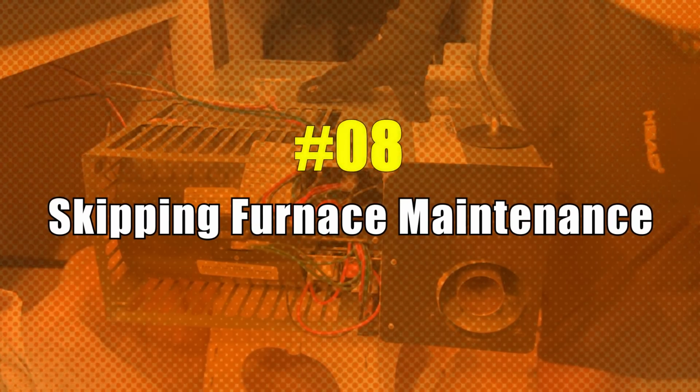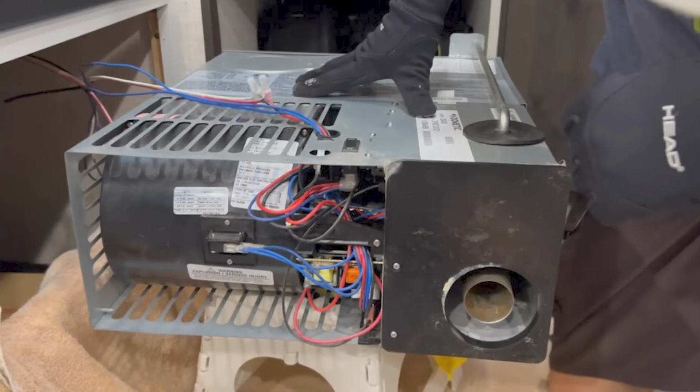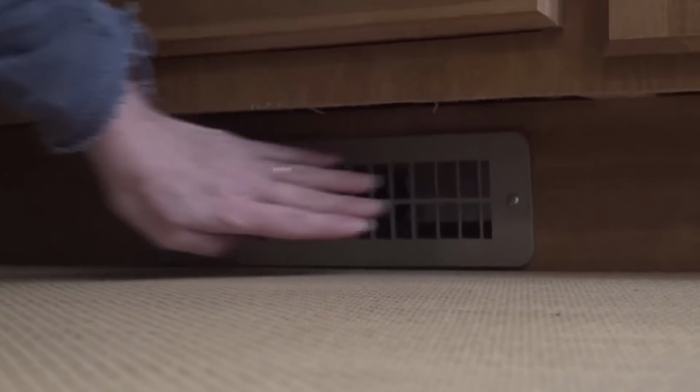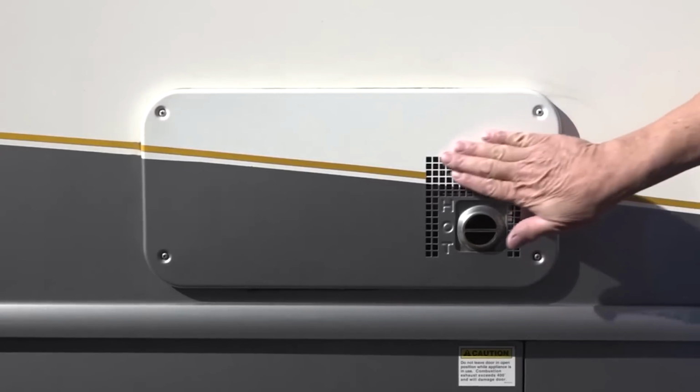Your RV's furnace isn't just about comfort, it's a critical safety system that needs proper attention before and during winter travel. A well-maintained furnace keeps you warm and protects your RV from freezing, while a neglected one can create dangerous situations. Here's how to keep your furnace running safely and efficiently.